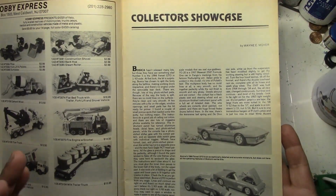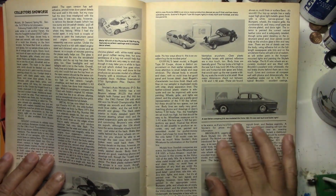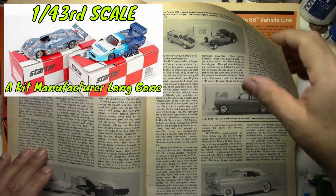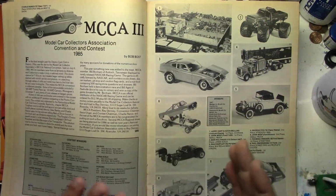Collector Showcase, which was all the 43rd scale stuff. 43rd scale was really, really popular. I've done a couple videos about that. And it was really popular in the 80s. HO, there were all kinds of ads in here for great companies, but here we go.